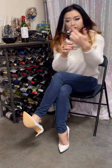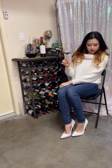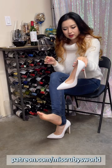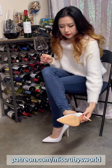So not bad. Do you like my pumps today? We are wearing stiletto pumps, no brand. Just a shiny white patent leather. Pointy heels, no brands, and jeans because it's cold.